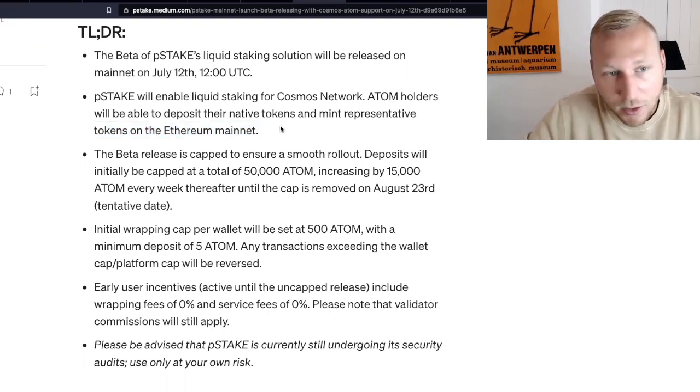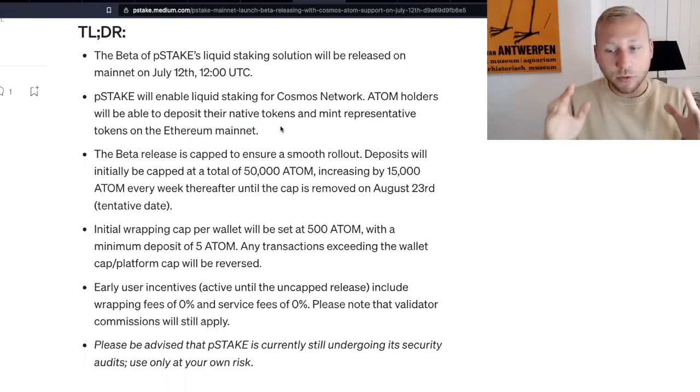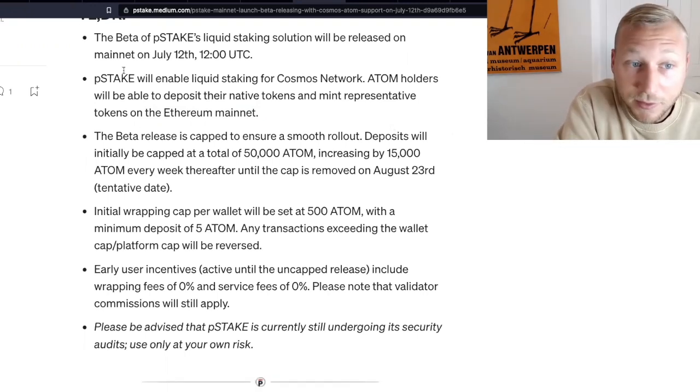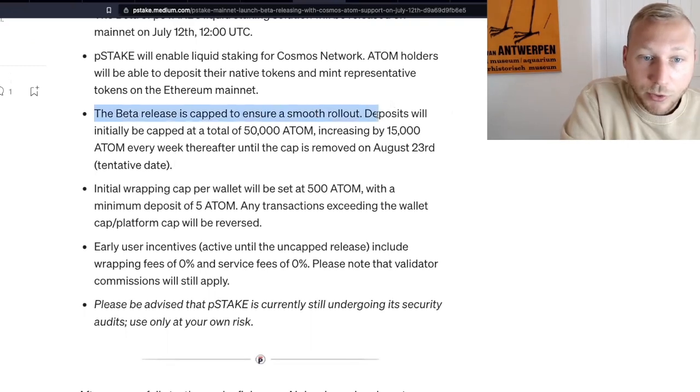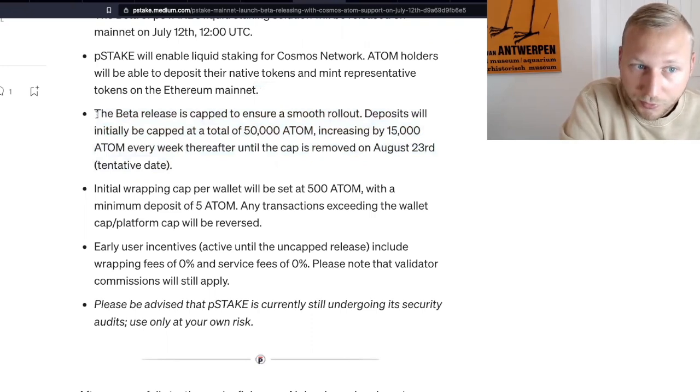But the thing is, again, if you have, let's say, 100 atoms right now, and you want to use pStake, right, and you want to FOMO in, again, don't go with all your staked atoms. Don't unbond all of them right now, because this is still early and they're actually saying that. So we're going to look into that as well. So here's how they roll it out. This is really, really, really important, guys. Really important, the most important.